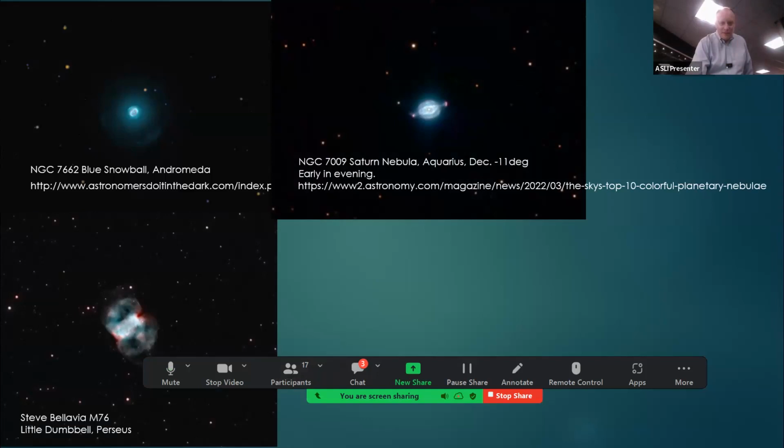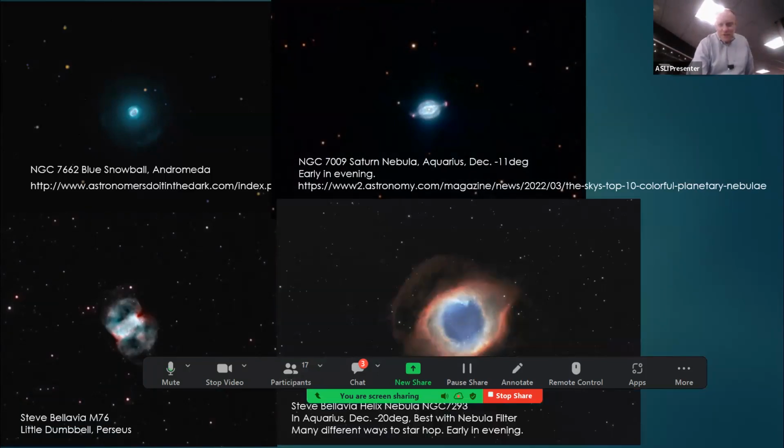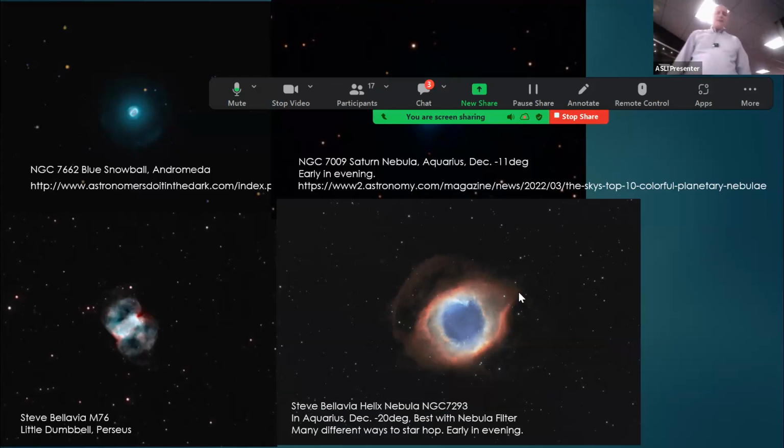That's a good one. We also have the Little Dumbbell out and about, and that's in Perseus. And then, of course, the Helix Nebula. This is a beautiful image by Steve Bellavia.